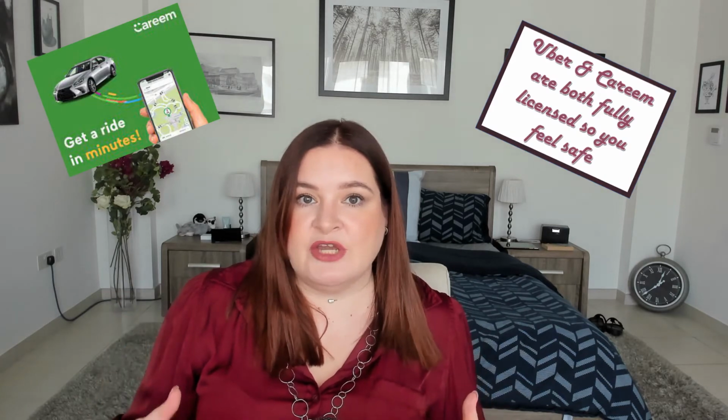You also have Careem and Uber. So Careem is another version of Uber, and you can actually get a normal taxi through that, or you can get a slightly nicer taxi. I will put links to the apps down below, and I'll put pictures on the screen so you can see what they look like and what I'm talking about. But those are kind of my top recommendations and the easiest way for you to travel around in Dubai, and you just pick in which style you wish to do it.